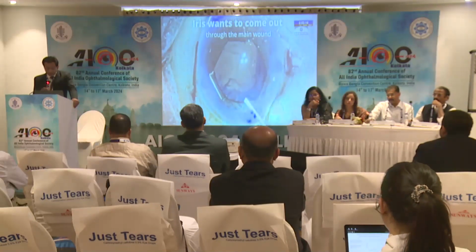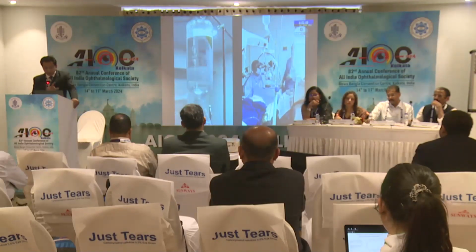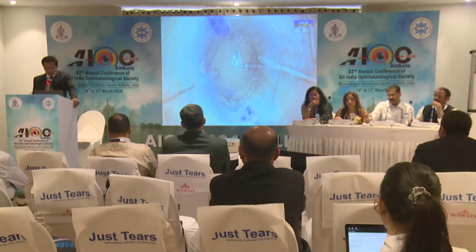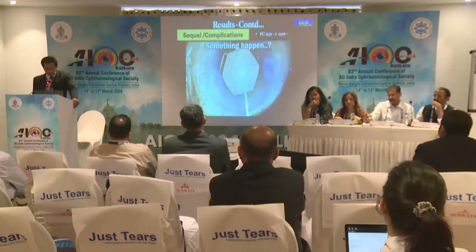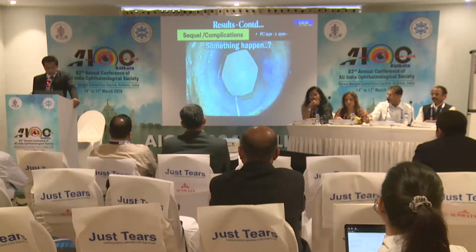The next case is a pseudoexfoliation. Again, the eye became hard after the nucleus emulsification, and I couldn't proceed with the surgery. The red glow is intact. We gave IV mannitol, and then waited for 15 minutes. The eye softened. Then I could form the bag, place the lens into the bag, and align it properly. 2 had PC tears because of the positive pressure from fluid misdirection.